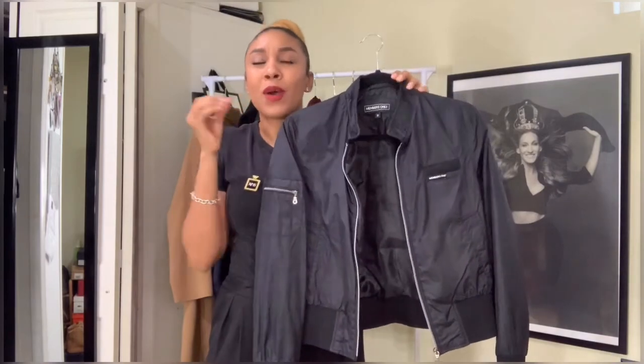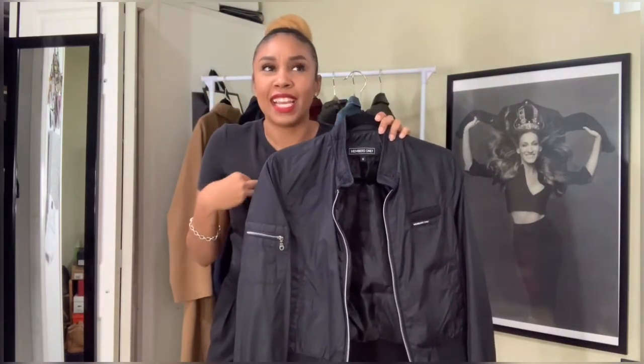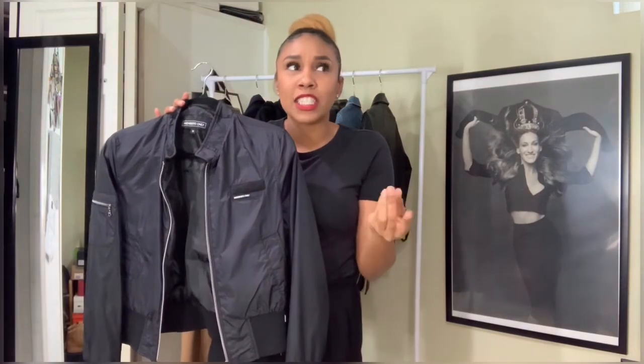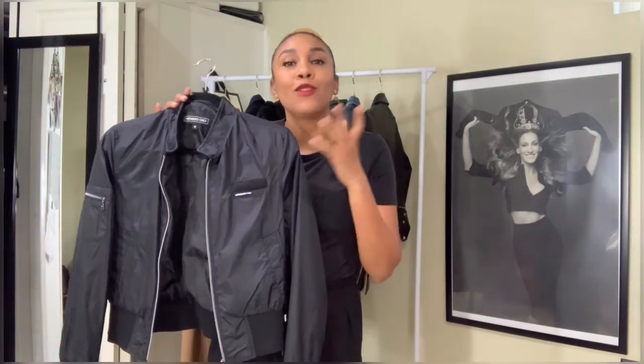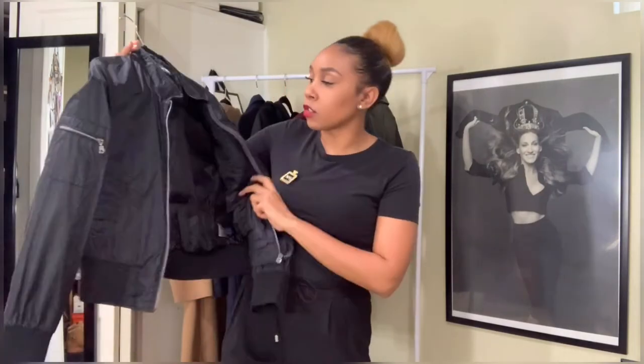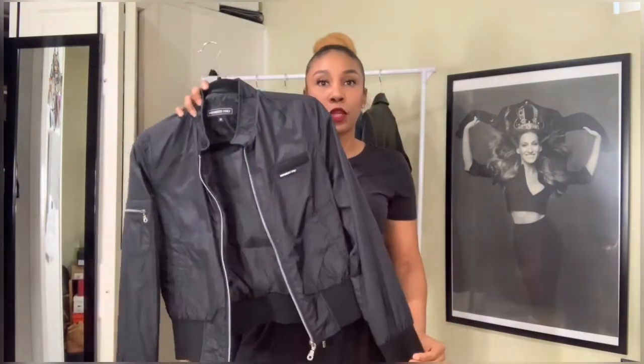You know when you get bomber jackets and you start to sweat in it and it's just wet and nasty and sticky? This one, it's because the bomber honestly is just too thick, and you need to get a thinner one that will be breathable throughout the summertime. So this one is a perfect option for you to get.